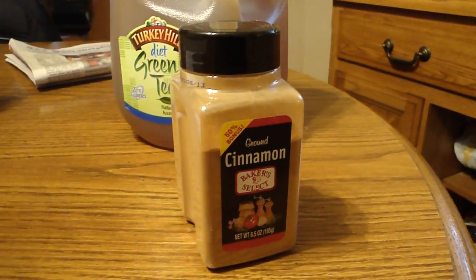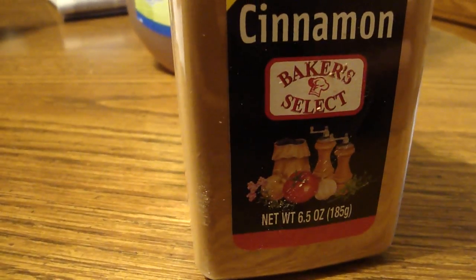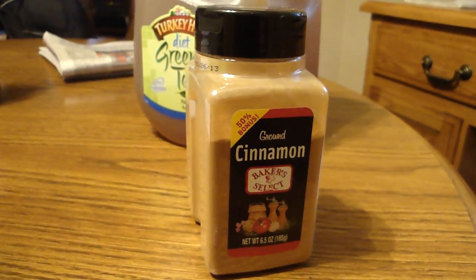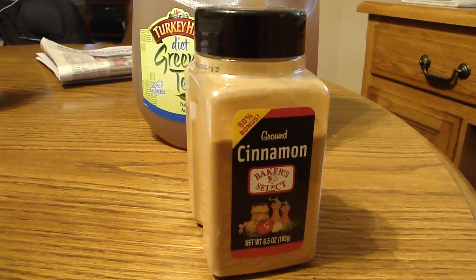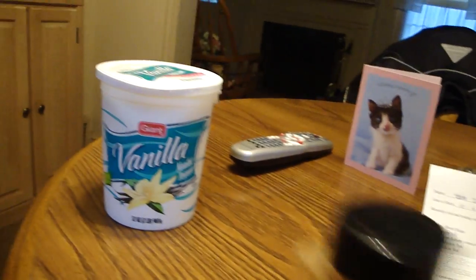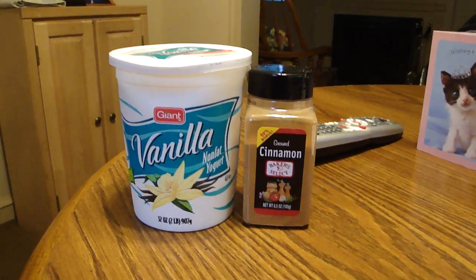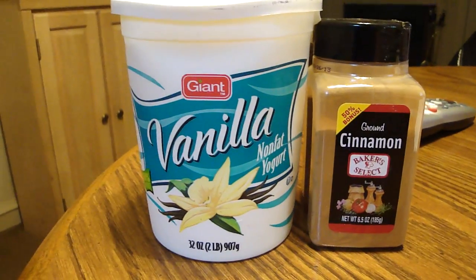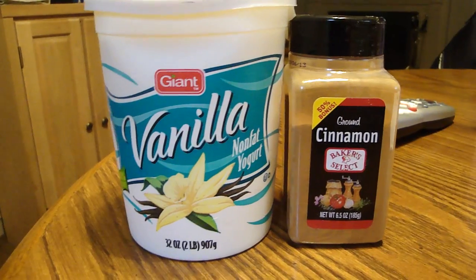Cinnamon every week. I'll finish up one of these bottles of cinnamon, and that's 6.5 ounces per week. And the way I consume this, and it's hard to put down that much cinnamon if you can't blend it in with something, I use this yogurt here, and I pour about 4 or 5 tablespoons into a 2-pound container of yogurt, and just mix it right in there. So it's cinnamon yogurt, you know, cinnamon vanilla.